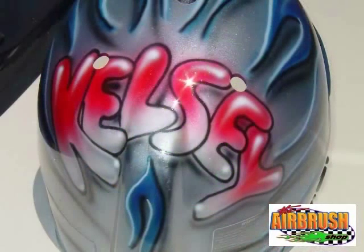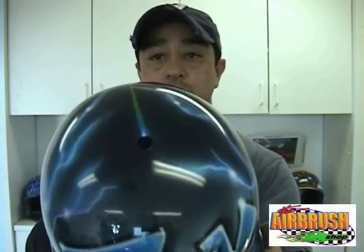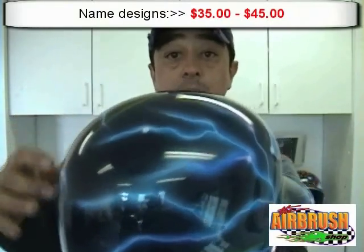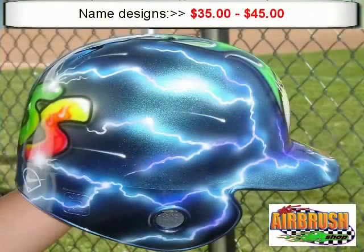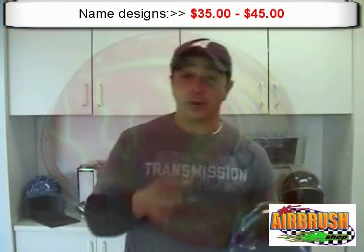Here's another name design, same price. This is more like a block. There are no stars, but there are some streaks in there, and we have some lightning bolts. These lightning bolts are in a blue pearl, so they have a little bit of shimmer to them. Looks really good in the sun. So $35 to $45 for name designs.